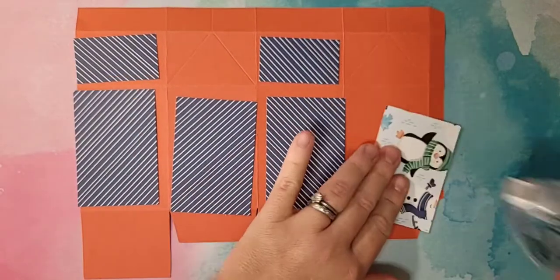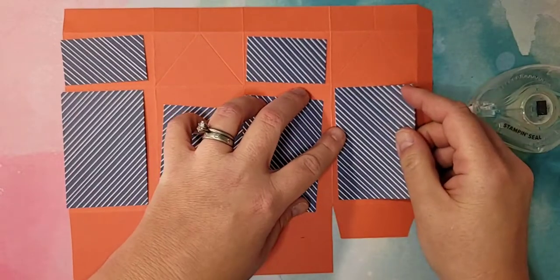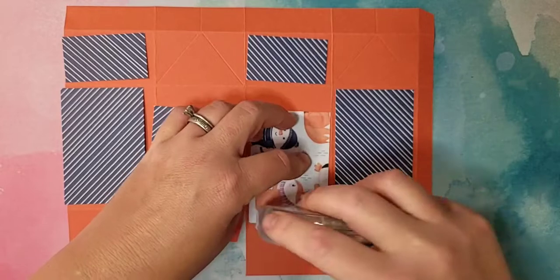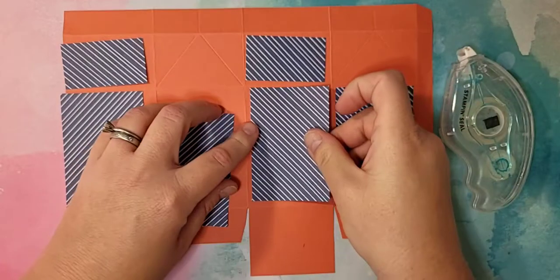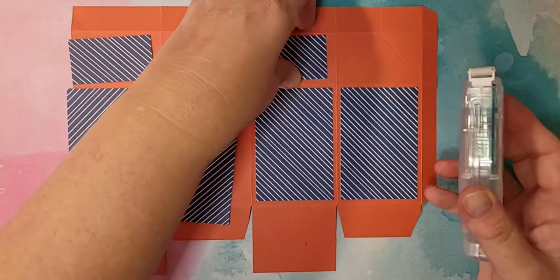So we're going to adhere all of that down. So let me grab my Stampin' Seal and we'll just go through and adhere all that down. I'm using that Misty Moonlight striped pattern on this side. And just adhere it down. You can use any glue you want, of course.